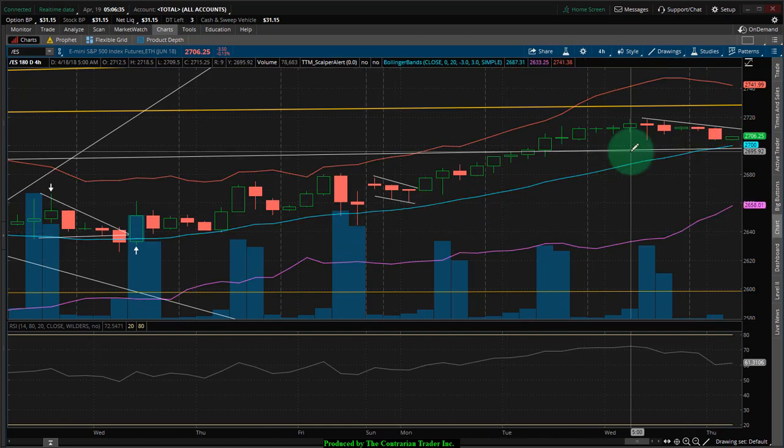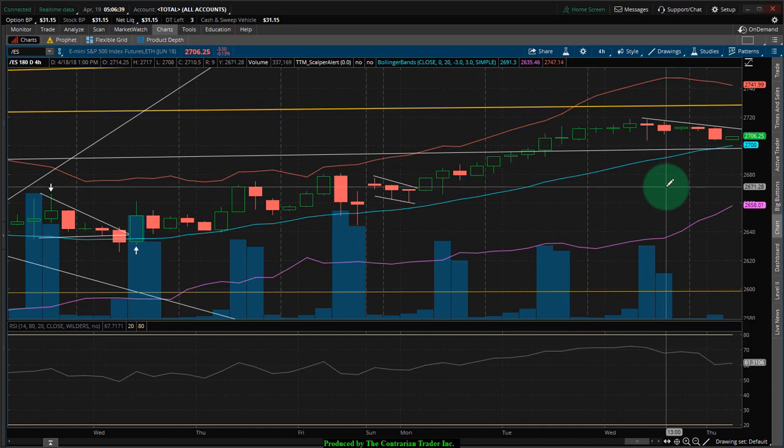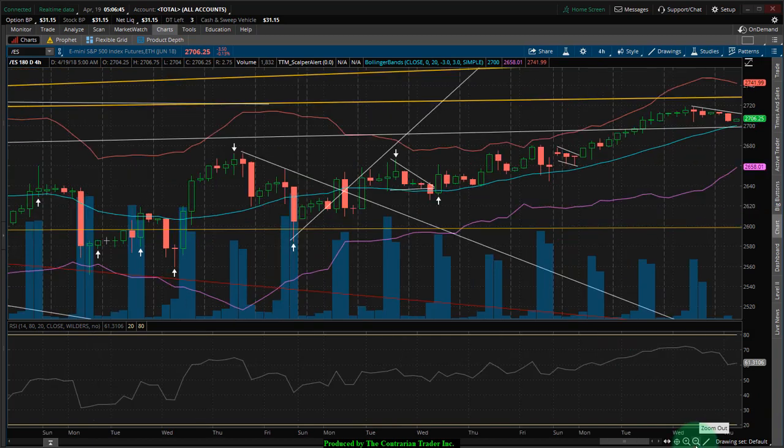We have a rising 20-period moving average. These are all 4-hour charts. A rising 20-period moving average, which should act as a floor. Once it stops acting as a floor, get concerned about the S&P. But right now, the path of least resistance remains to the upside.